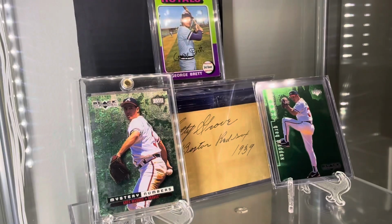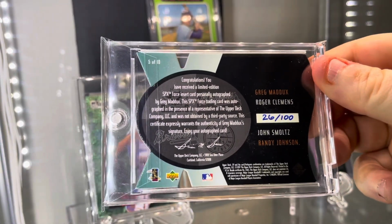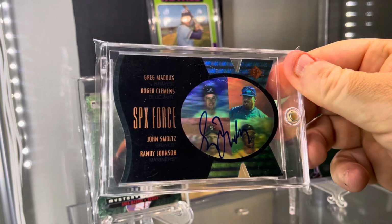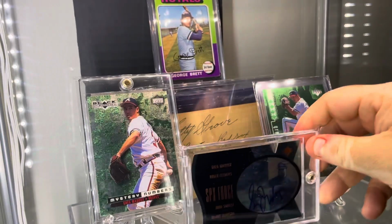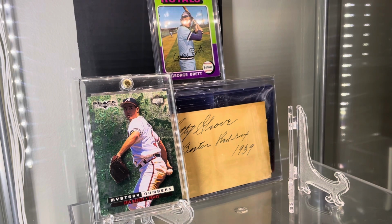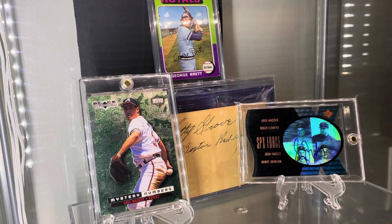And again, what makes this even crazier is that it is only out of 100. In fact, hand-numbered out of 100. For 1997, you're talking scarce. Now these things rarely pop up, and one did pop up on eBay, and within a few days, the pricing just became crazy, and I was just waving the white flag. It was just not gonna happen.